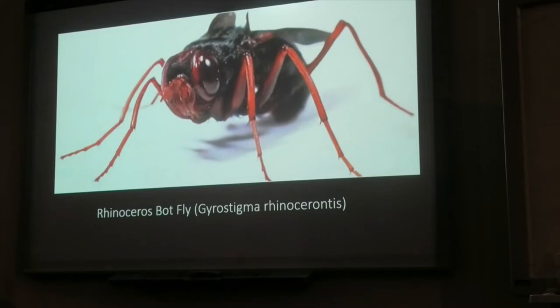And of course, when we get a rhinoceros in the wild, the first thing they do is get rid of the parasites. And bye-bye to the rhinoceros bot fly. They're listed as endangered, but they might go up to critically endangered before too long. Hopefully not.